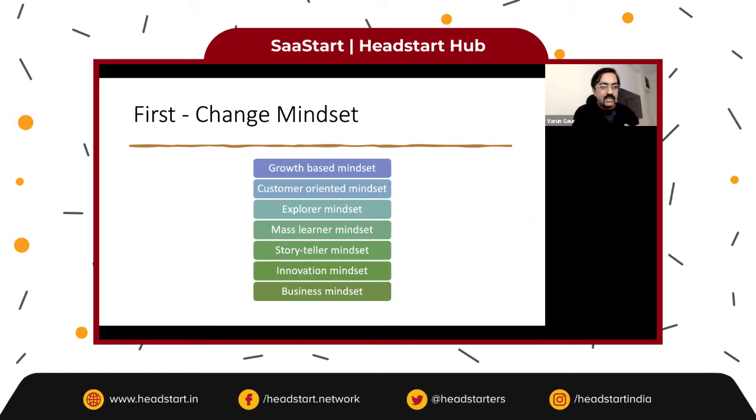Growth-based. If you are funded, or if you are thinking of getting funded, you have to focus on growth for sure. You cannot simply say that I'll change the world with this product and I'm not worried about growth, let it come on its own. No. If you are talking to capitalists and you want profits out of your product, you have to carry the growth-based mindset. There are growth hackers, growth product managers, and practices they follow. Go through that.